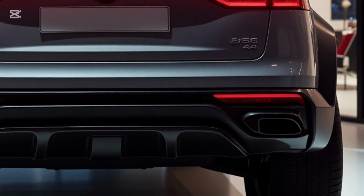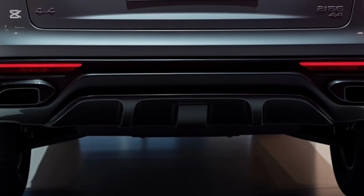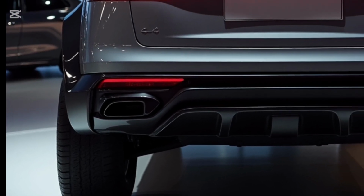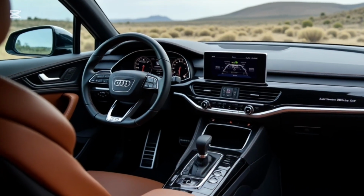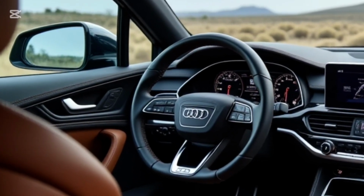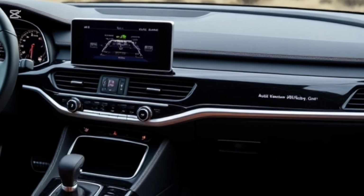It's powered by quad-motor all-wheel drive, pushing out an insane 850 horsepower. With instant torque, this off-road EV blasts from 0 to 60 miles per hour in just 3.8 seconds, faster than most sports cars. But power means nothing without endurance, and Audi delivers. With a battery range of up to 700 miles and ultra-fast charging that gives you 80% in just 12 minutes, you'll never be left stranded.